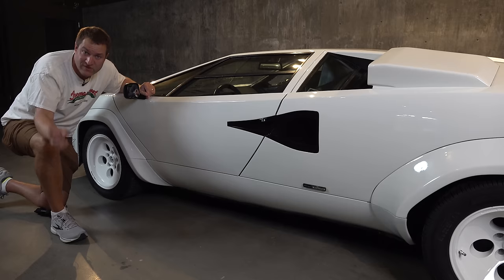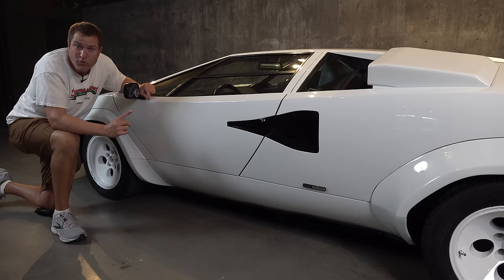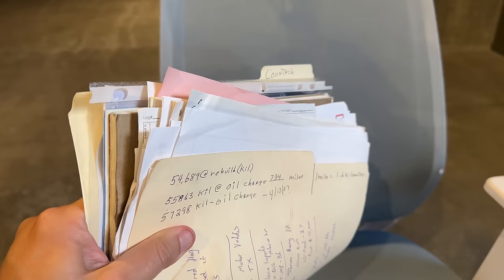In fact, this car was used by one single owner from when it was sold new in California in the early 80s all the way until 2020. One owner had this car in Virginia, and he kept this massive stack of records that shows all the work that's been done to this car over the years. And that's pretty much exactly how you want to buy one of these cars.